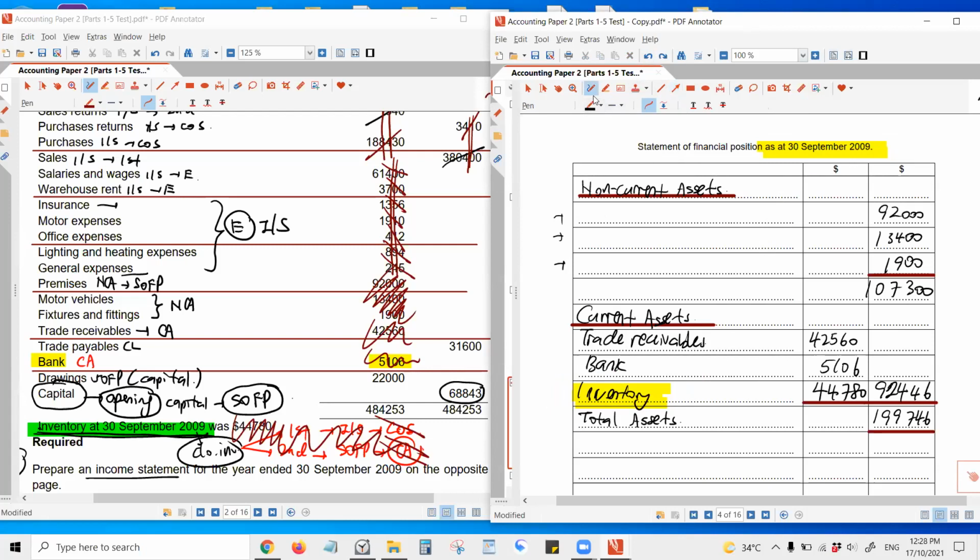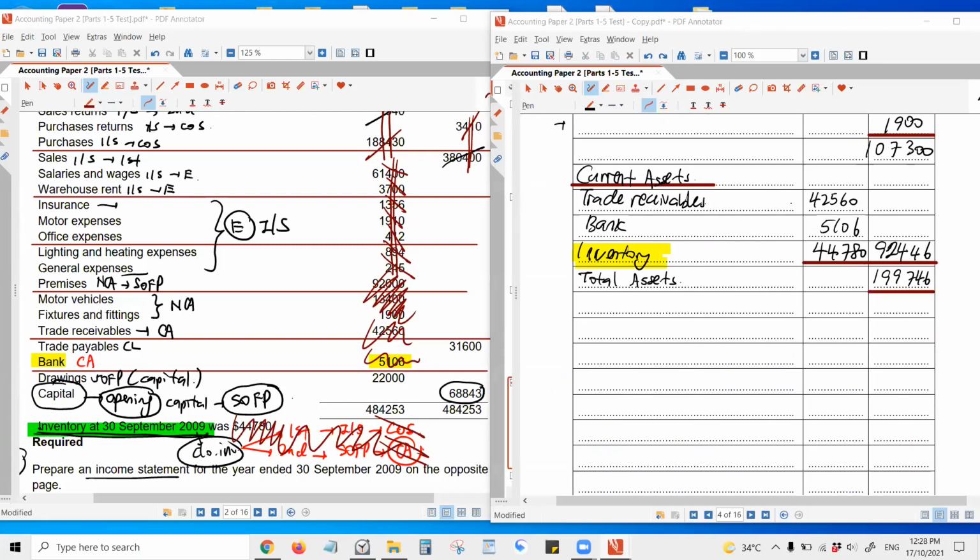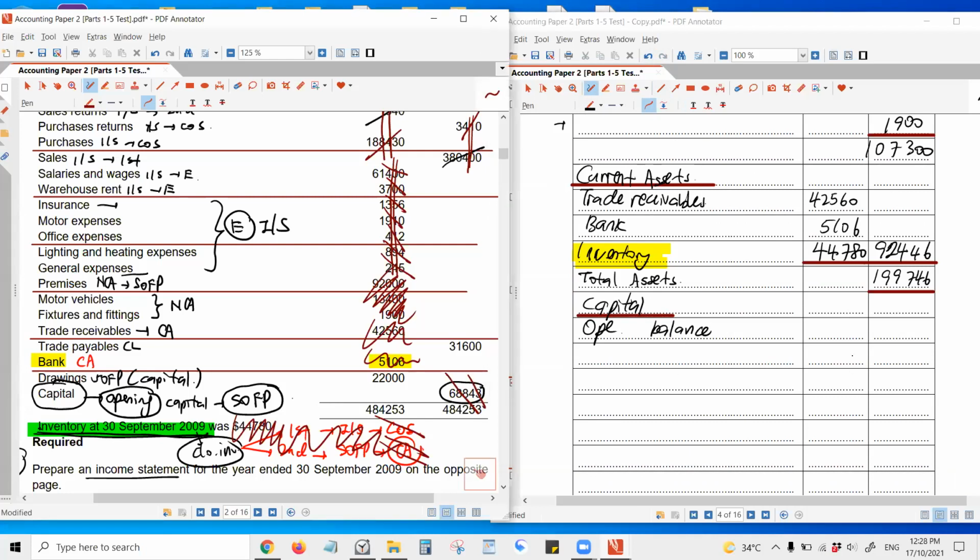Now, the next section of SOFP, the capital and the liability section. Begin with the capital subheading, draw a line, then opening capital, or you write opening balance. You can write it as opening balance or opening capital. It's the same thing here. Balance means leftover, right? When it's under the subheading capital, they know that it's opening capital. Amount is 68843.